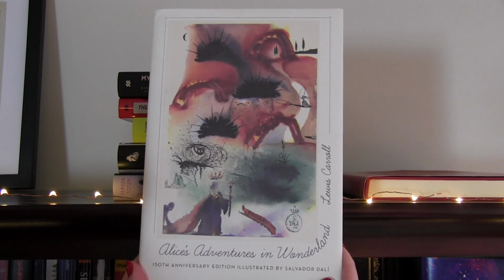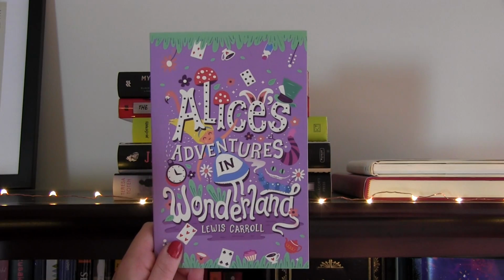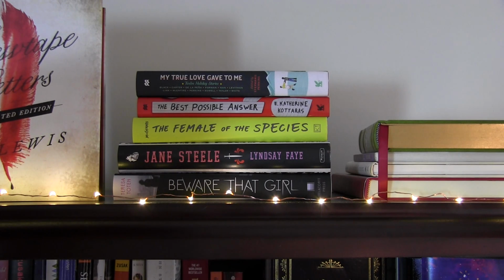A 150th anniversary edition of Alice in Wonderland with illustrations by Salvador Dali. An edition of Alice in Wonderland sent by Owl Crate. And a Barnes & Noble Classic edition of Alice in Wonderland. You can see my little fairy twinkle lights, which I think brighten up the room both literally and figuratively.